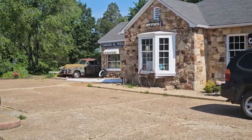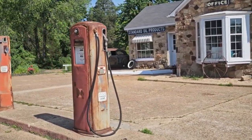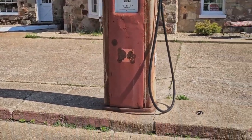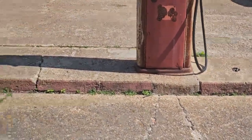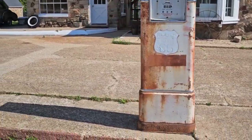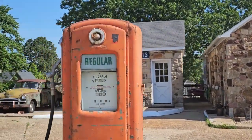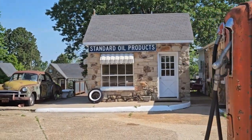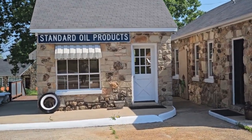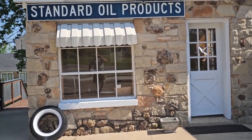It's in phenomenal condition. These old gas pumps right here in front, you can see they're not here just for looks. You can see they actually have the proper mounting systems and everything there. And there is the little gas station, the little filling station, right there to the back. Let's take a closer look here. Looks like we got an old Chevy there, I think. I can't see the emblem. Yep, Chevrolet.